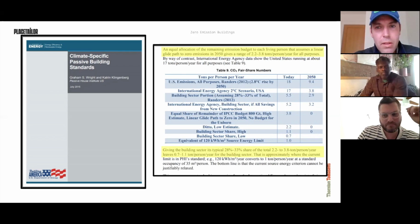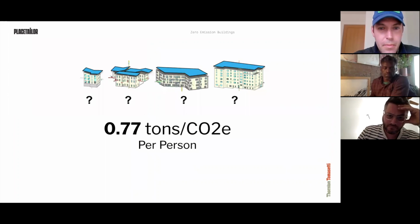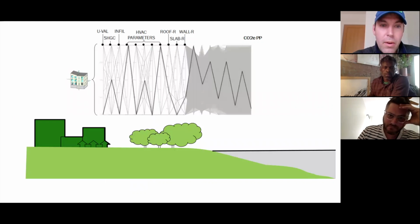So we didn't start with that, but when we did our kind of checksum at the end, yeah, we're very consistent with it. So that was exciting. Next slide. So the question remains, with that formula, 0.77 tons of CO2 equivalent per person, what does that mean for the buildings below? And how did we get there?